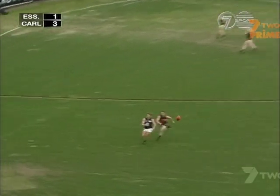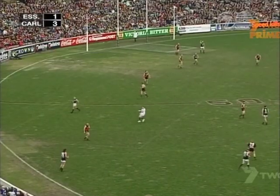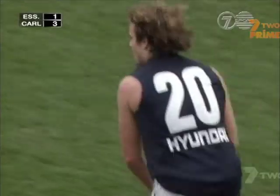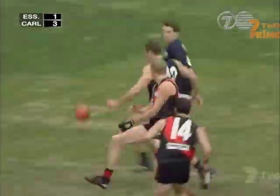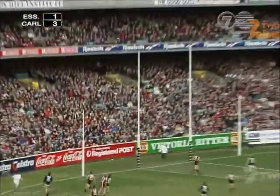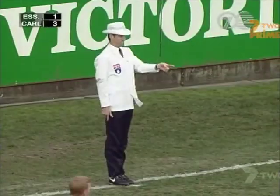He's away. Sneaking away from Moorcroft and passing to Brown on left half forward. He's still a long way out. He's got Whitnell calling for it long, but it's not going to have the distance to get to him there. Here's Kuda, bending it back to Skoutafidis. Another behind.